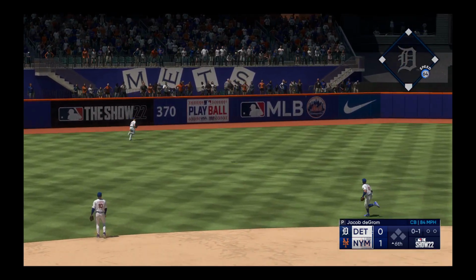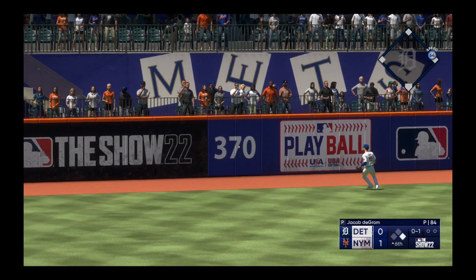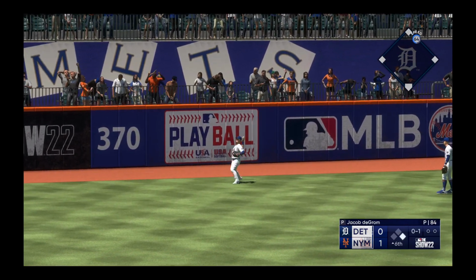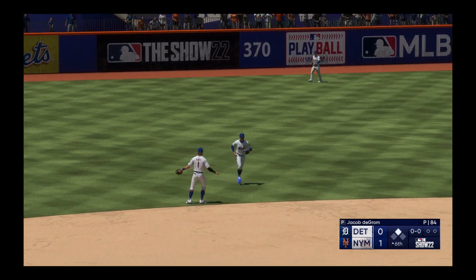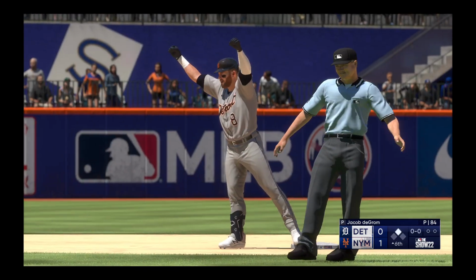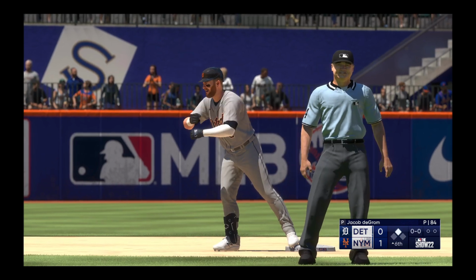Now this ball is well hit. This one's got a chance. Banks off the wall. Canha whips it back in, and they hold the lead runner at second. Potential tying run now in scoring position.